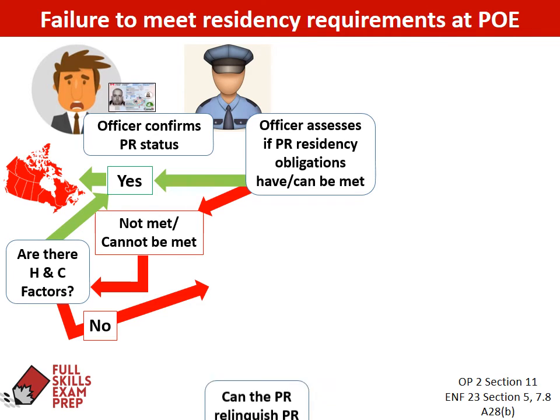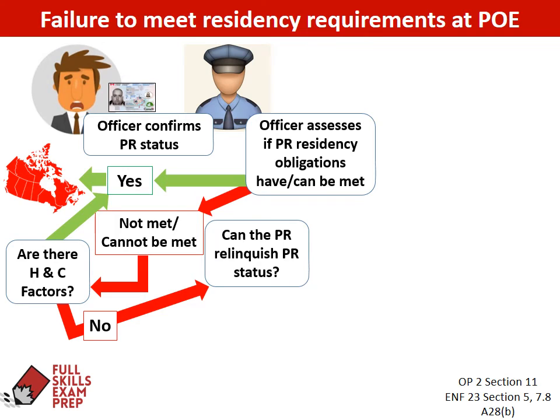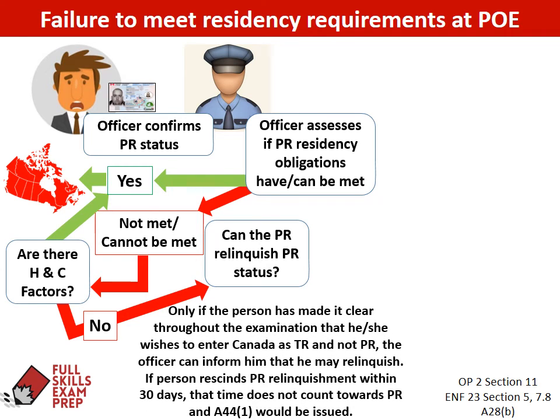If there are not H&C factors at that point, the officer will take a look at this and verify whether or not the permanent resident can relinquish his or her permanent resident status rather than issuing an inadmissibility report. Now, with this, there's a couple tricky little areas in whether or not the officer will allow someone to relinquish their PR status. So he can only do this if the person has made it clear that he or she wishes to enter Canada temporarily, so not retain their permanent resident status. So with this one here, the officer can inform the person at that point that he or she can relinquish status because the person does not intend to make Canada his or her permanent home.